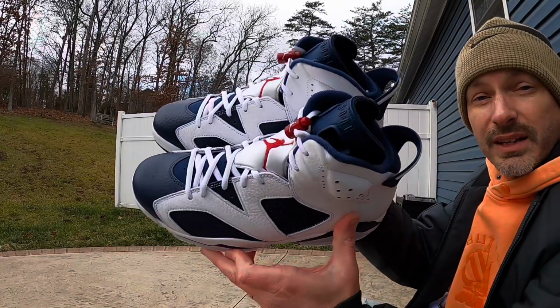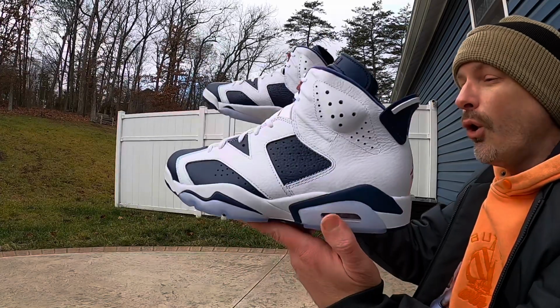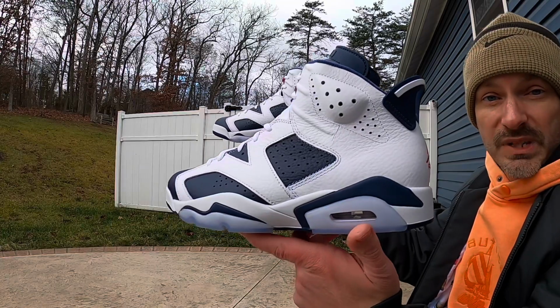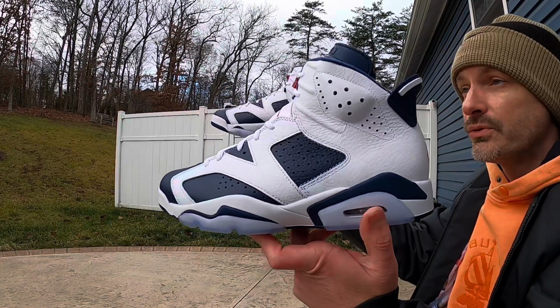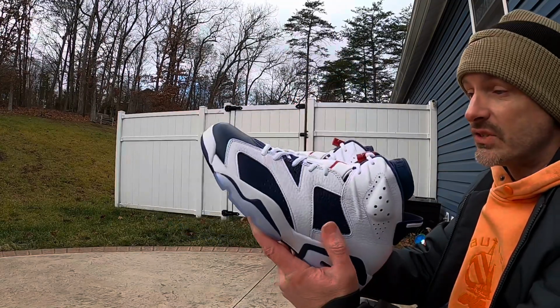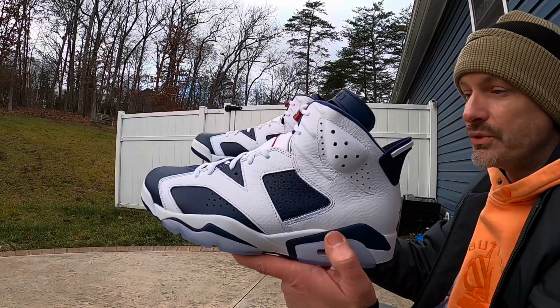It does look like it could be an OG colorway, even though it's not. But I always associate the Carmine with the Dream Team. Whenever I think of Michael Jordan wearing number 9, playing for the Dream Team back in the 90s, I think of the Carmine 6s. I just associate that shoe with my memory of the Dream Team.